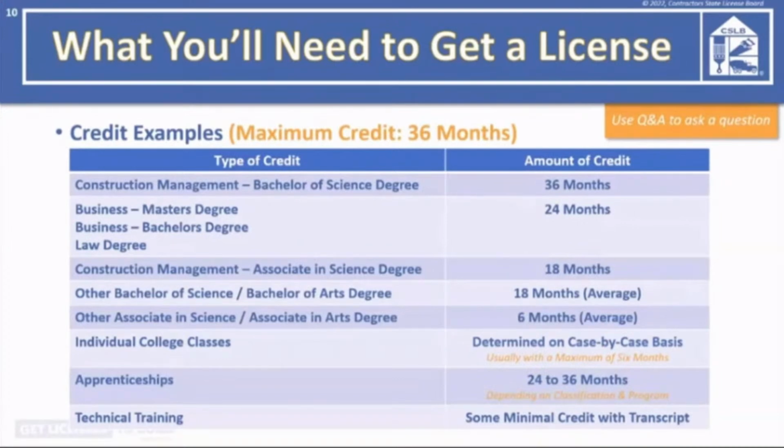This is the kind of credit you can expect to receive for your education. Note that for some areas, we are only giving you averages. You will see that your credit will be determined on a case-by-case basis. We're not going to be able to give you any more guidance than what you see on this slide. So our best advice is do not rely on the combination of your experience and education credits to barely hit the 4-year experience mark. There is always the real possibility you will not get as much education credit as you are hoping. Let's go through the chart from the most credit you can get to the least.